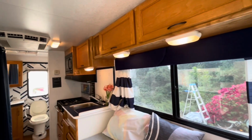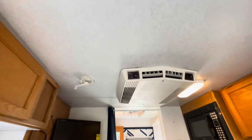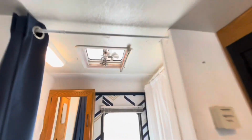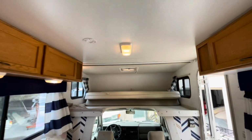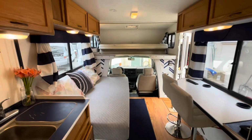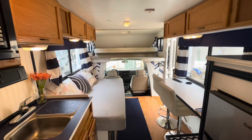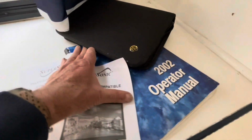enthusiast Rialta buyers from East Coast, that there is no rust. And you can see the ceiling is very clean and solid, no leaks. Units from other parts of the country have a lot more rust and corrosion and leaks. This one is very uniquely different. All the owner's manual, everything is there.